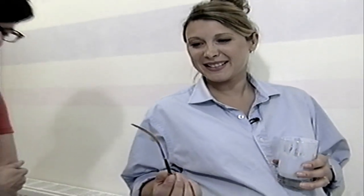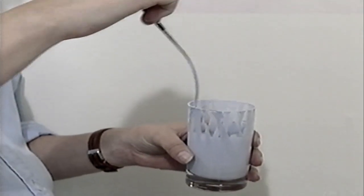It's a coach liner brush. Now, you might have to search this out at a very good DIY or decorating shop, but it's the sort of thing a sign writer might use. This gives a very flowy, smooth, lovely line.